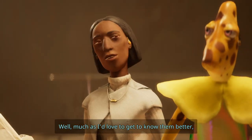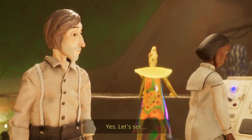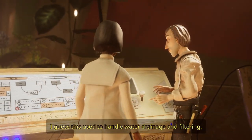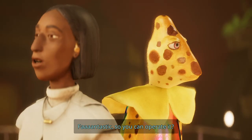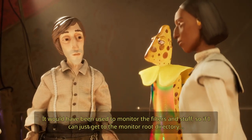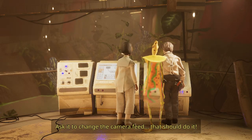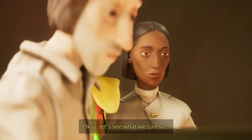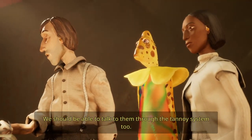Yeah! Well, much as I'd love to get to know them better, I should really try and get access to the arcade security cameras. Yes. Let's see. Oh, I recognize these controls. They're like the ones in the filter station. I guess this used to handle water drainage and filtering. Fantastic. So you can operate it? I think so. It would have been used to monitor the filters and stuff, so if I can just get to the monitor root directory, ask it to change the camera feed, that should do it. Poor animals, they must get migraines from all the lights. Okay, keep cycling through. Ah, there's the Agora arcade. We should be able to talk to them through the tannoy system, too.